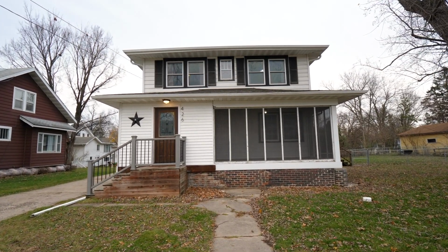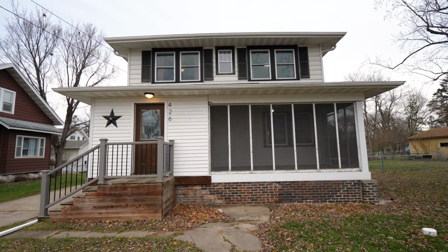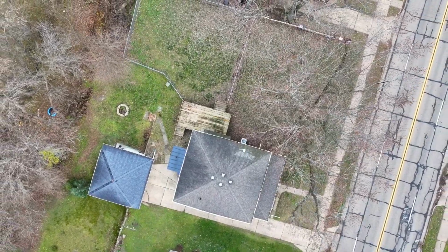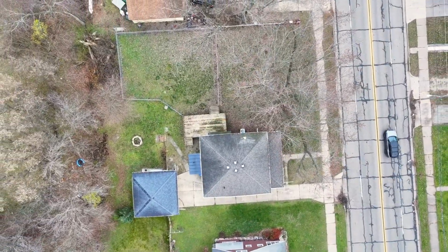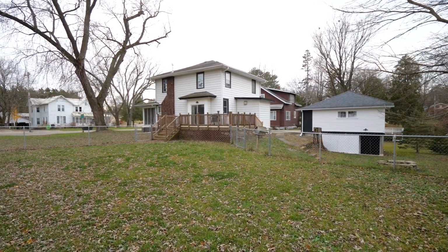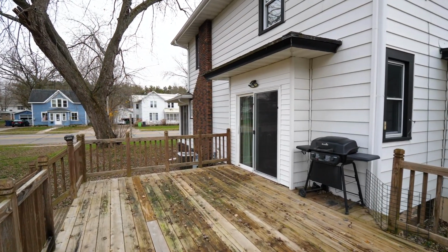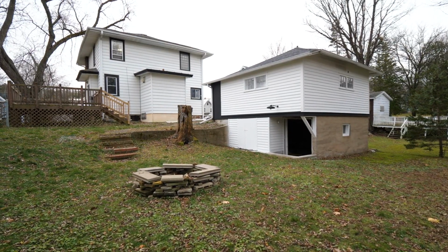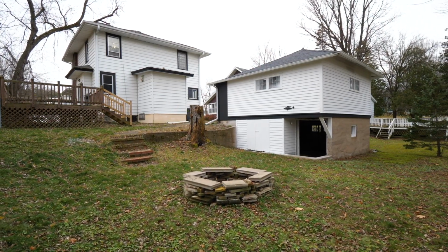A screened porch off the front entryway provides a serene spot to enjoy your morning coffee or relax after a long day. Outside, a double lot with a fenced-in yard offers plenty of space for your pets, gardening, and outdoor entertainment. The detached garage, complete with a lower-level storage area, provides both practicality and extra room for all your needs.